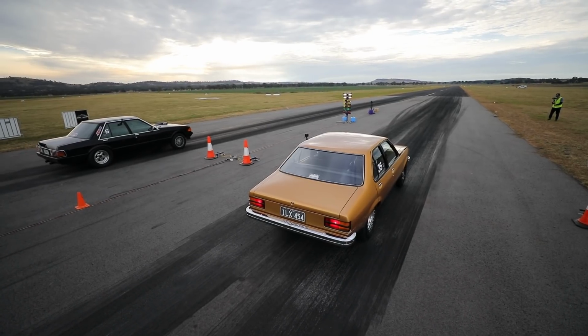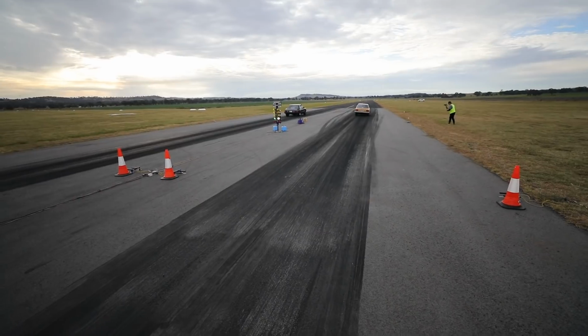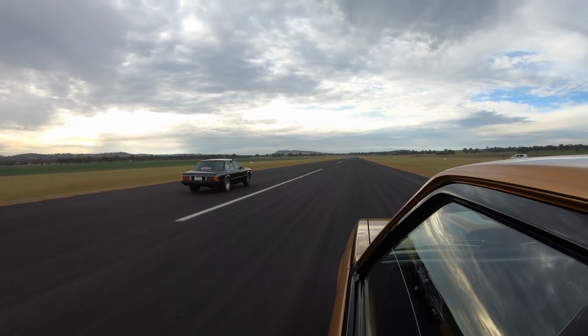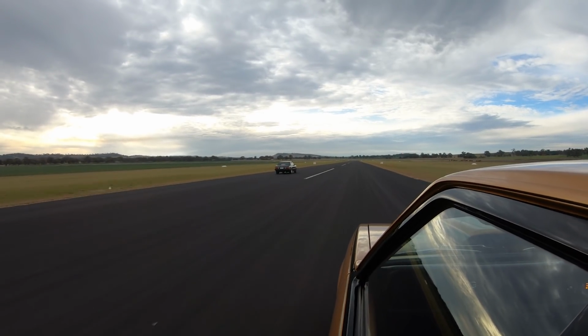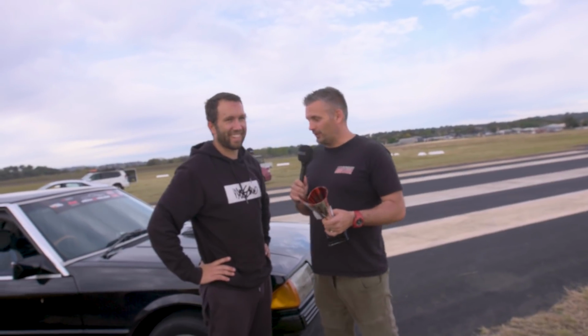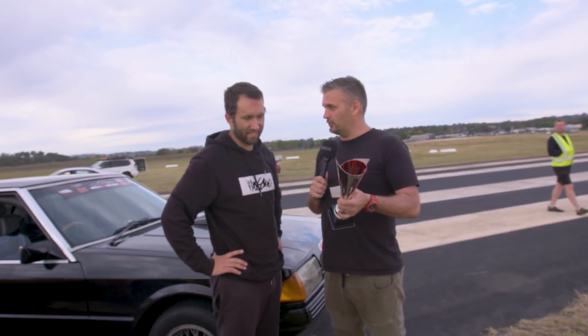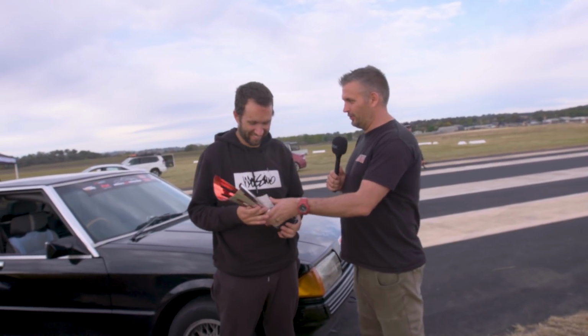Tate wants to bump it in, get up on the converter properly, but you can see great reaction time and whole shot from both drivers. But in the end, it was all top end power, courtesy of the Barra under the hood of the XE Falcon. You're going to like this part. Not only did you win the forced induction True Street Shootout, you just PB'd with a 10-2, and congratulations, you are the 2021 True Street Shootout winner.